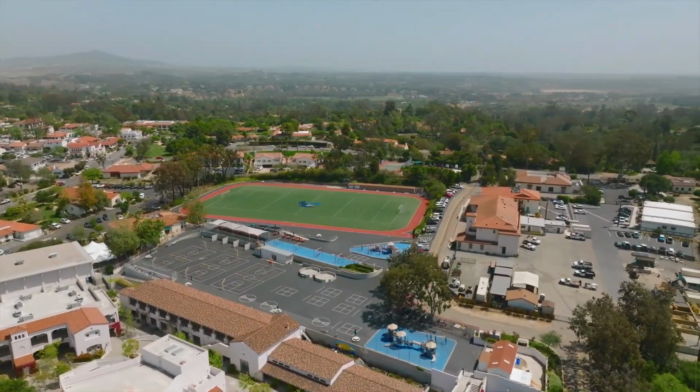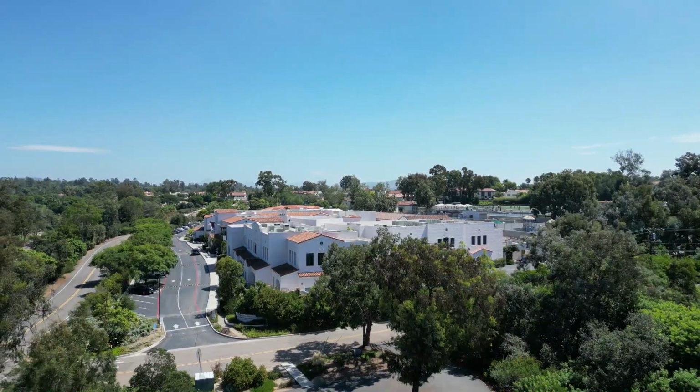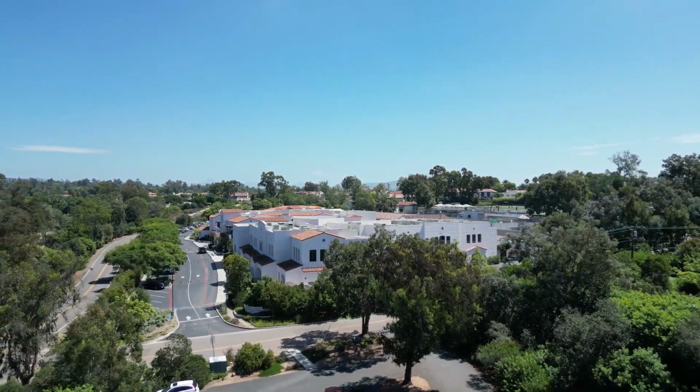So if you have kiddos, school district is definitely something you want to look into. Rancho Santa Fe School District is for elementary school. Then you've got San Diego for middle and high school. They are really highly rated schools here in Rancho Santa Fe, and the elementary school is right in the heart of Rancho Santa Fe, in that downtown area.